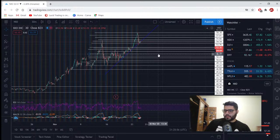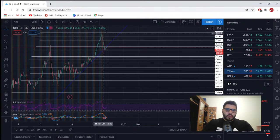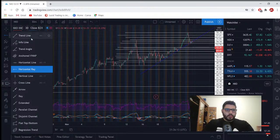Hold on. Yeah, I think after NIO Day, NIO is not going to look that good. Before NIO Day, we're going to be quite bullish. Oh, what did I do? Can we draw a trend line? Is that possible right now? Hold on.